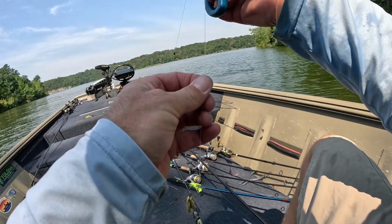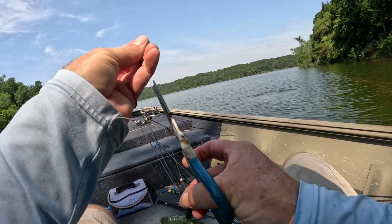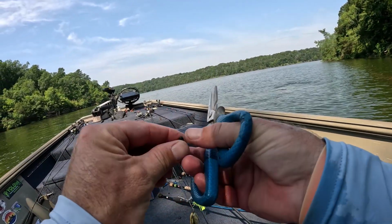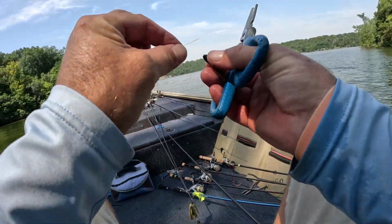So we're gonna cut this line and keep on moving on. Let's cut this line, retie, got my little Cuda scissors. These things are awesome. Should have left that weight on there. And we're gonna stay with that crawl because we have been getting some bites on.